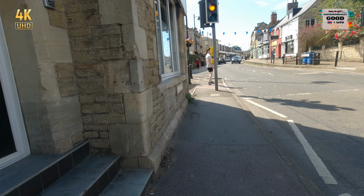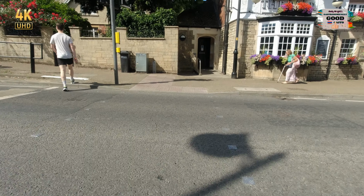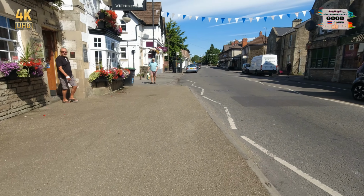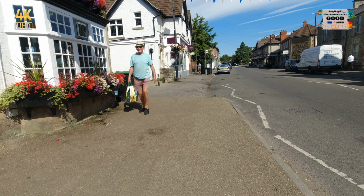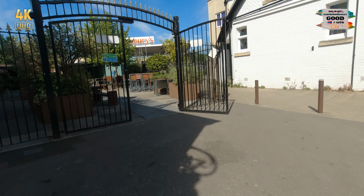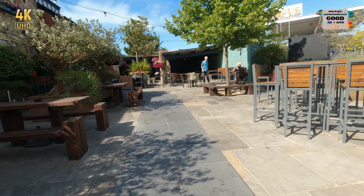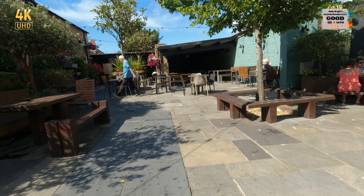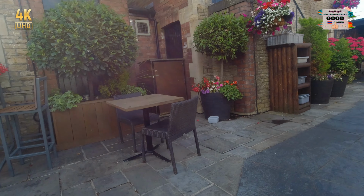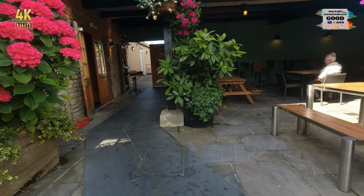And there is a disabled entrance because the front entrance is not accessible. The front entrance has a step. Well, two steps. So I believe that there is a back entrance. Alternatively, we could sit outside. I'm not sure where it is. Entrance is here.